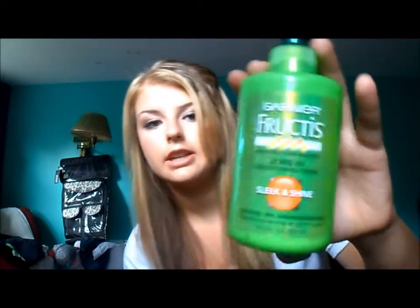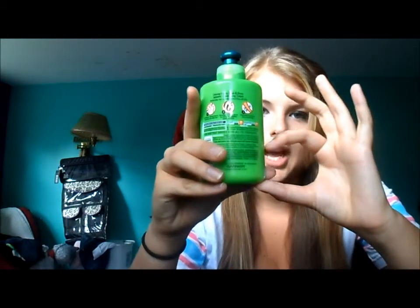The next thing, talking about hair, is the Garnier Fructis Leave-In Conditioning Cream Sleek and Shine for frizzy, dry, and unmanageable hair. And it just looks like this. I've had this for a while, but I've recently started using it, and I'm down to this much.